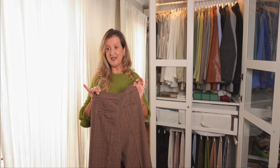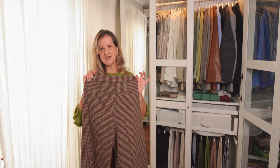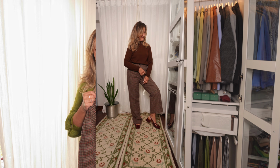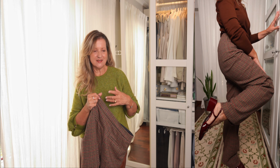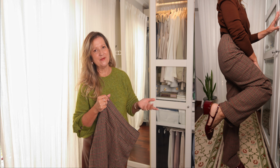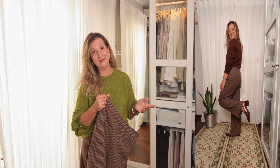I don't agree at all. If I had sized down, they would be too small on me. And just for reference, these trousers are made in Bulgaria. And for the beginning of fall, I'm planning to style them with just a knitted jumper like my new Gerry in chocolate brown and my burgundy Paola Mary Janes.